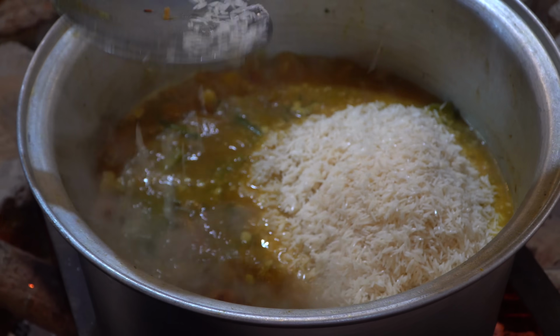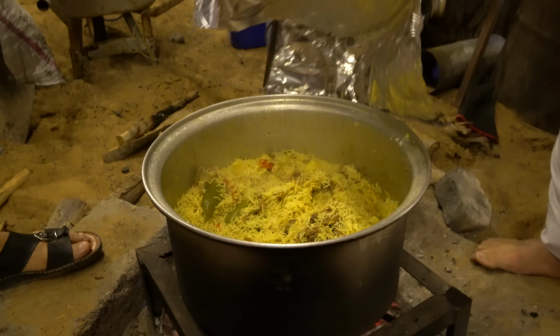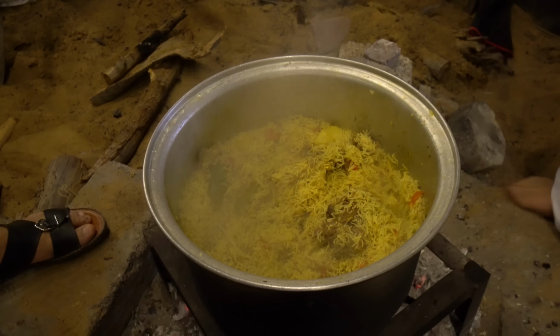Alright, the Machboos is done. It's been boiling for about an hour and a half, and then we steamed it for another maybe 20 minutes or so. Wow, that smells so good.